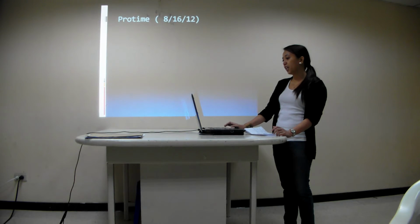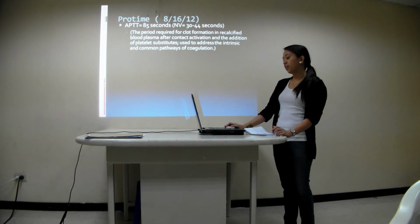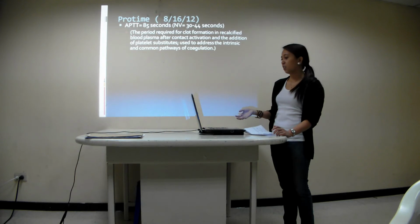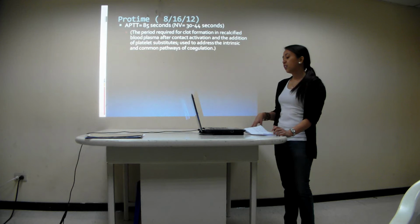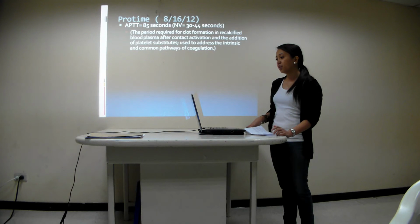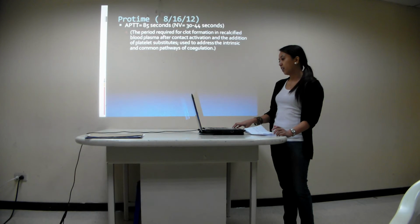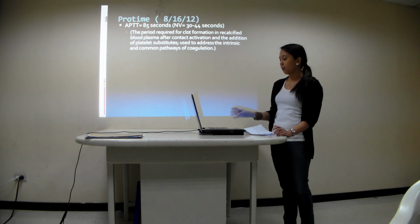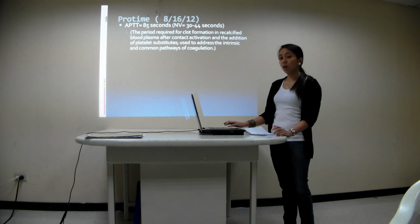Next is the protime, wherein his result shows an activated partial thromboplastin time of 85 seconds, which is moderately prolonged, where the normal value is 30 to 44 seconds. So let us define what is activated partial thromboplastin time. This is the period required for clot formation in recalcified blood plasma after contact activation and the addition of platelet substitutes, used to address the intrinsic and common pathways of coagulation. So there is already prolonged coagulation.